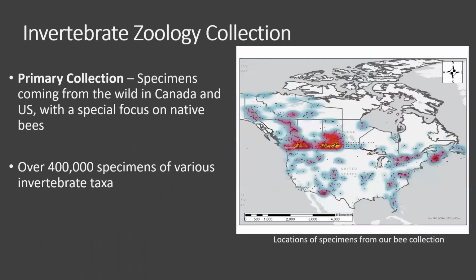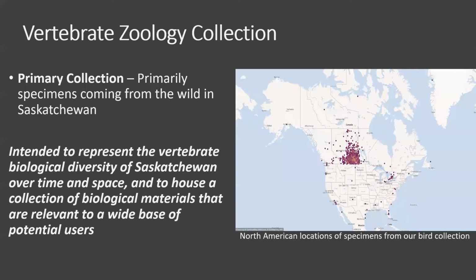So to give you a little bit of an idea, our invertebrate zoology collection, our specimens primarily come from the wild in Canada and the US. Our curator of invertebrate zoology, Corey Sheffield, is a world-renowned expert in bees. And so our collection is growing substantially in terms of native bees in North America. This map on the right is where about our 80,000-ish specimens of native bees come from across North America. In general, our invertebrate collection is pushing up over 400,000 inverts right now. So lots of inverts, easy to collect, obviously, harder to identify.